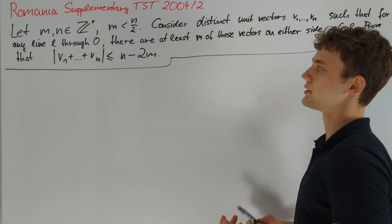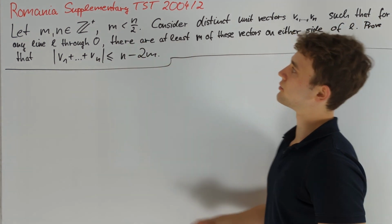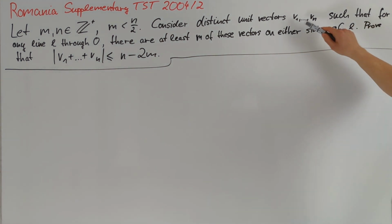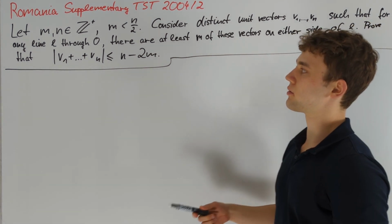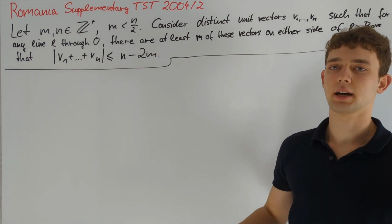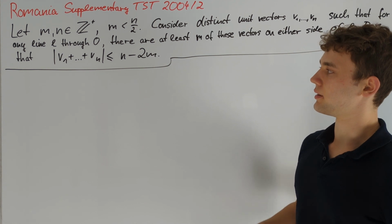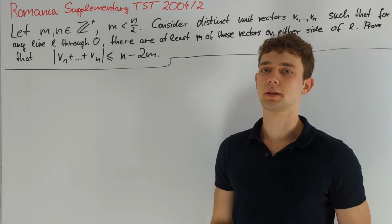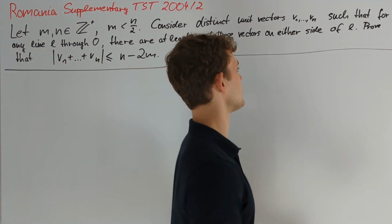We are given two positive integers, m and n, such that m is less than n over 2. Now we consider n distinct unit vectors, v1 up to vn, such that for any line L through the origin O, there are at least m of these vectors on either side of L. Now we are asked to prove that the length of the sum of these vectors is at most n minus 2m. To begin, we want to get a nice interpretation for the given condition.